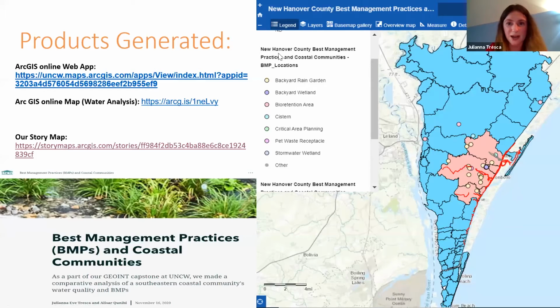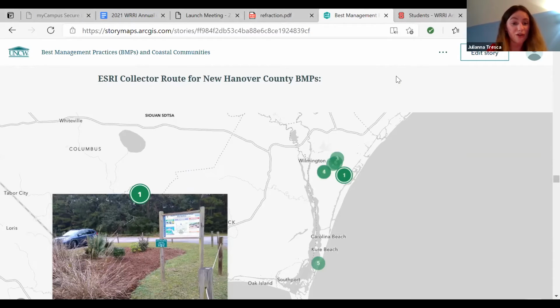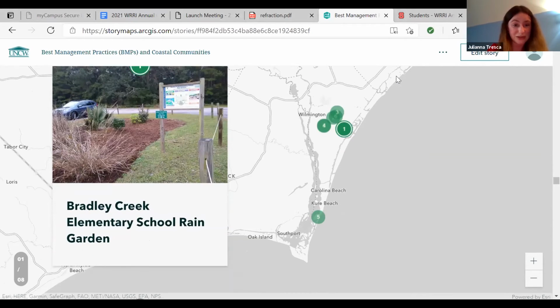And so I'm going to stop sharing and switch screens real quick to show you a really cool WRRI story map that we've been working on as well. And so this one's pretty fun. It's a little bit more interactive. So we did a WRRI collector route within New Hanover County. I just want to show you all the different types of BMPs that we do have.